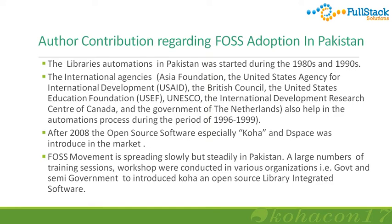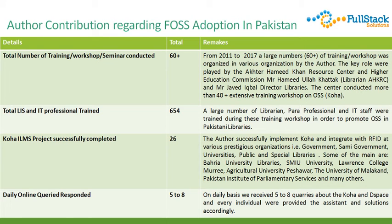These are some statistics which I want to share with the community, which we contributed in Pakistan. We have conducted more than 60 training workshops in Pakistan for the introduction of free open source software in libraries. From 2011 to 2017, a large number of training sessions were conducted for the LIS community. The key role was played by the Akhtar Hamid Khan Resource Center and librarian Mr. Hamidullah Khattak.